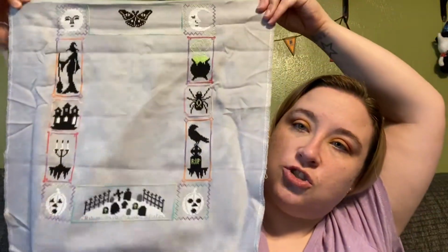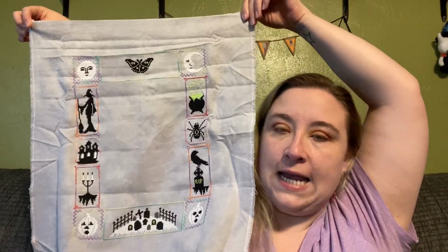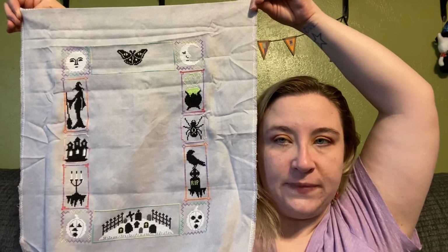But yeah, so it took me so long. We were so busy that it just took me more than a few days to get that done. But now that I have all of the small motifs done, that checks off a January WIP Go goal, which was to finish all the small motifs.